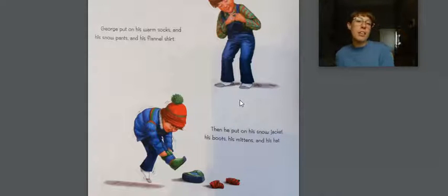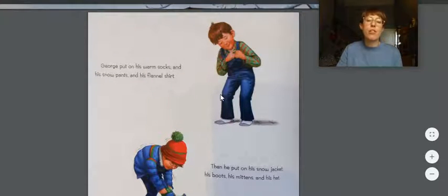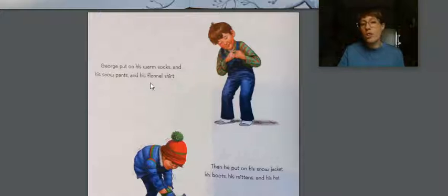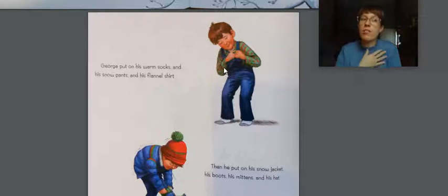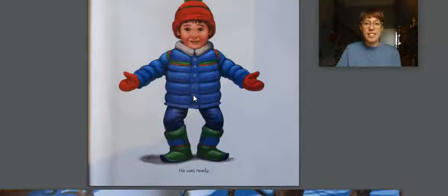So, friends, the author writes that George put on his snow pants. Those are special pants. They have suspenders and they go all the way down to your leg, so it's like overalls kind of. And the material is like your coat, so it just pushes the snow right off, and your pants don't get wet when you have snow pants on. He's also wearing a flannel shirt. Some of you might have a flannel shirt or flannel sheets or a flannel blanket. Flannel is a material that's very warm. It keeps your body warm in the winter. He was ready.